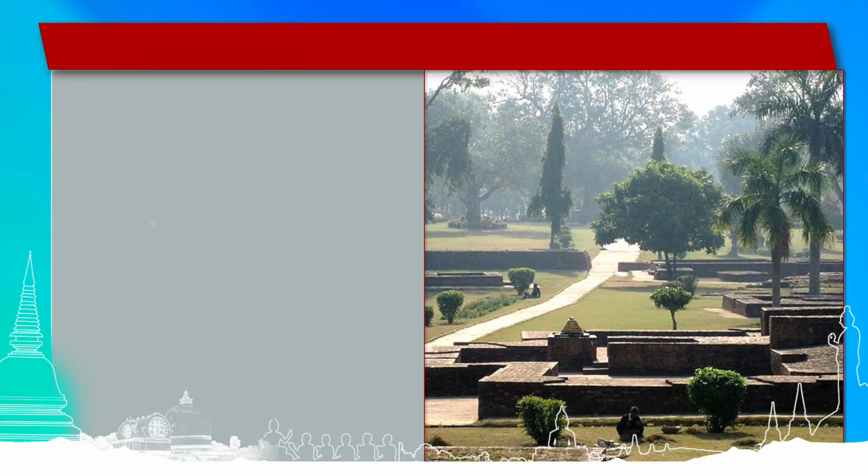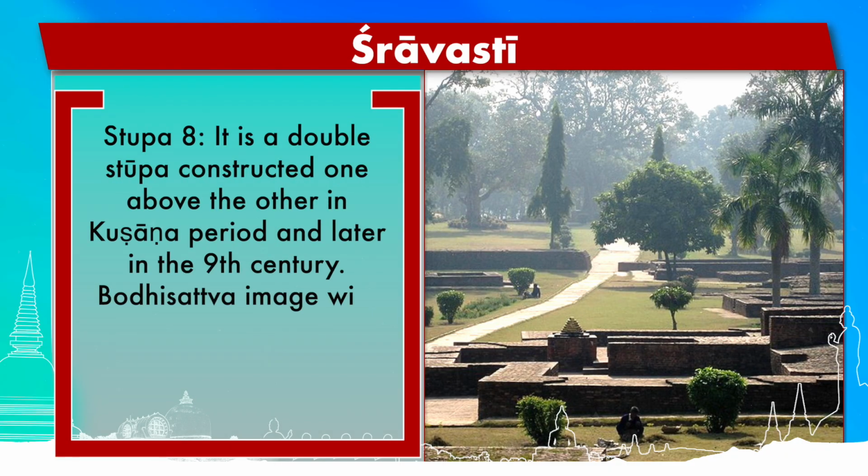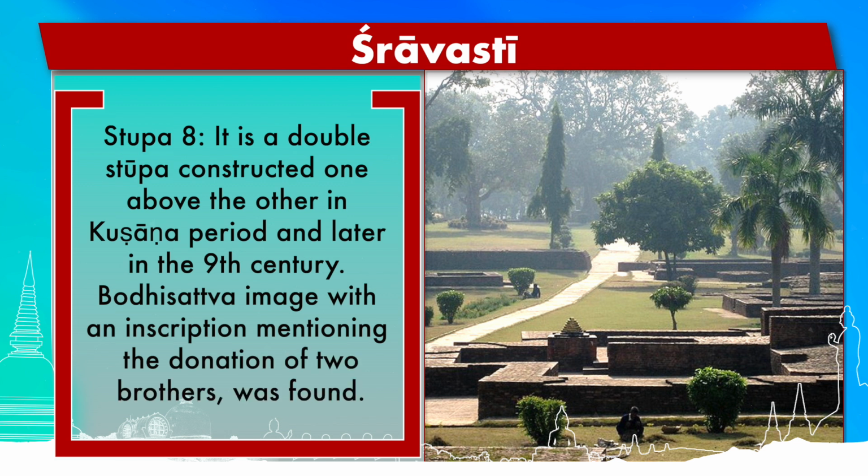Stupa number 8. This stupa is situated adjacent to Monastery G in its west direction. Stupa 8 is a double stupa constructed one above the other in different periods. The lower stupa was the earliest one, datable to the Kushana period, and bears the image of a Bodhisattva with an inscription that mentions the donation of true brothers. The topmost stupa was raised during the 9th century CE.